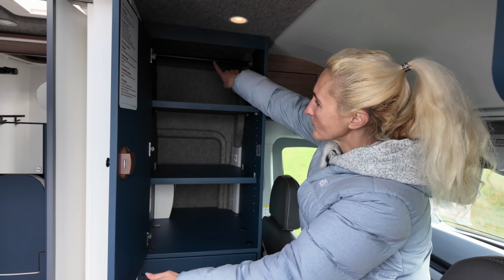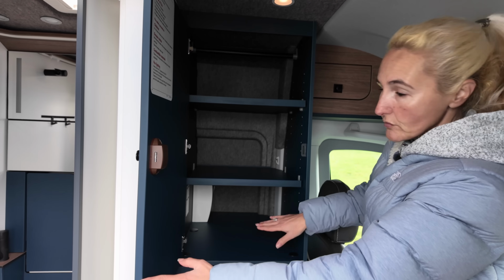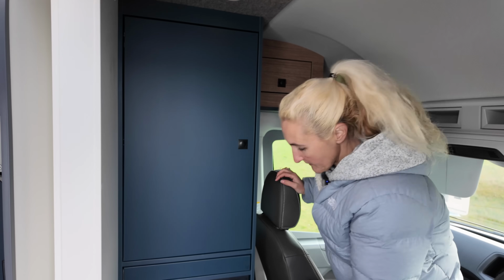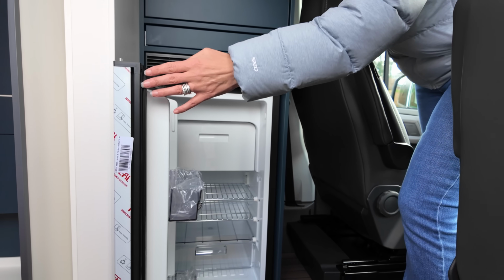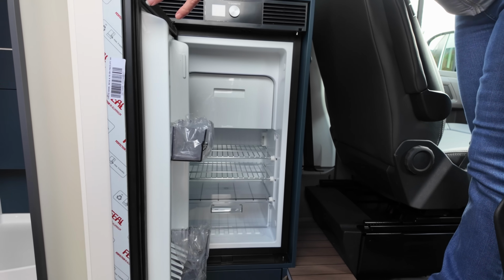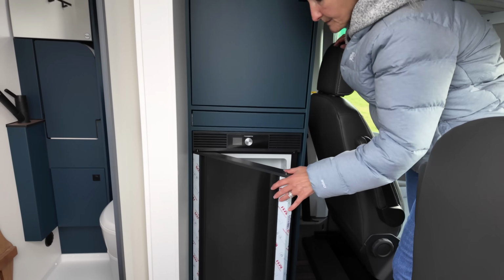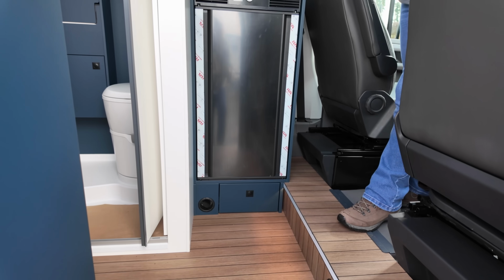You can see there is a bar on there. So these shelves will move. So it depends on how you want to use your storage space. But that's going to be your little wardrobe. Then we have the Dometic compressor fridge with small freezer compartment. This has around a 70 litre capacity. This is going to run off electric only. There's another little storage compartment just underneath it.